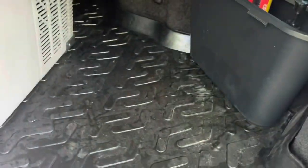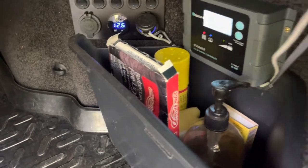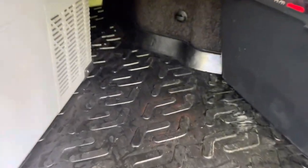So it fits in there and I can keep hand gel and fire lighters, matches, whatever in there. And everything charges off this. So I've got these leads, I just tucked them into there, and I can just charge stuff at the back. So everything's charged off that second battery.